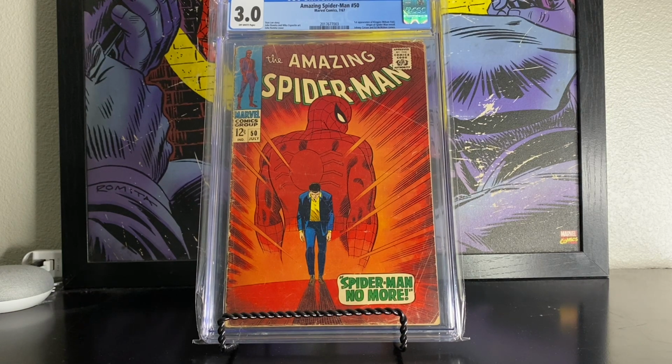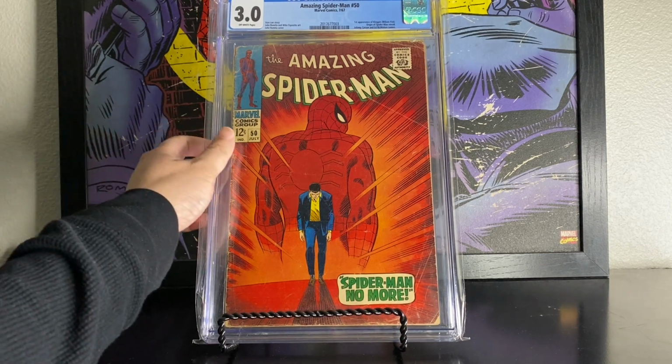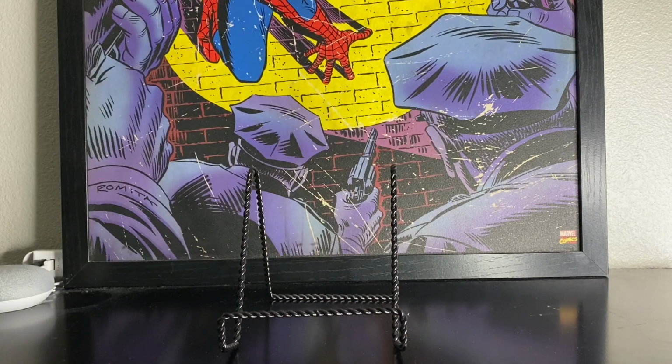This one I got fairly early when I came back to the hobby. Fairly low grade, 3.0, but still very stunning colors on it. The red just pops on this cover, so I'm super happy to have this one. Okay, let's take that one off.